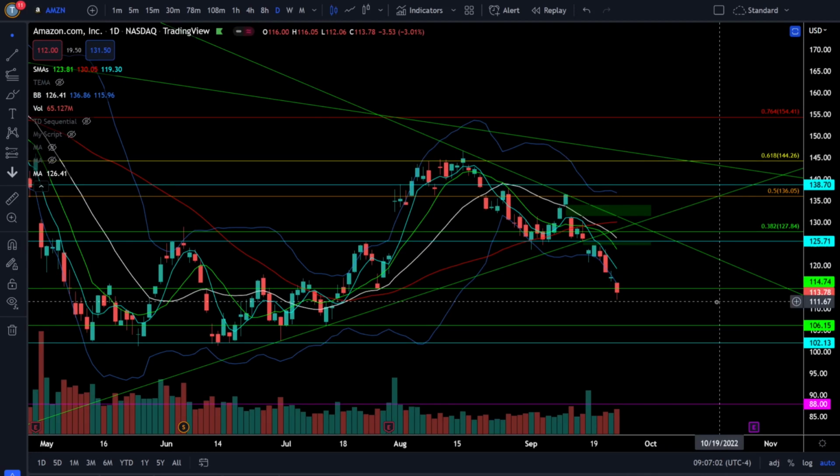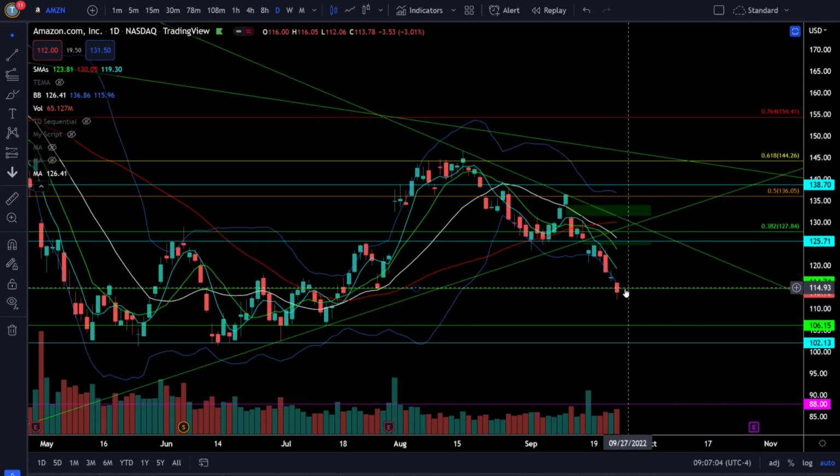On Amazon stock, we were down 3.01%, and Amazon did reach our price target at 115 and even closed below it, so we are getting extremely oversold. If we continue to go lower, the next support will be 106 and then 102, and the upside price target will be that gap fill at 126.